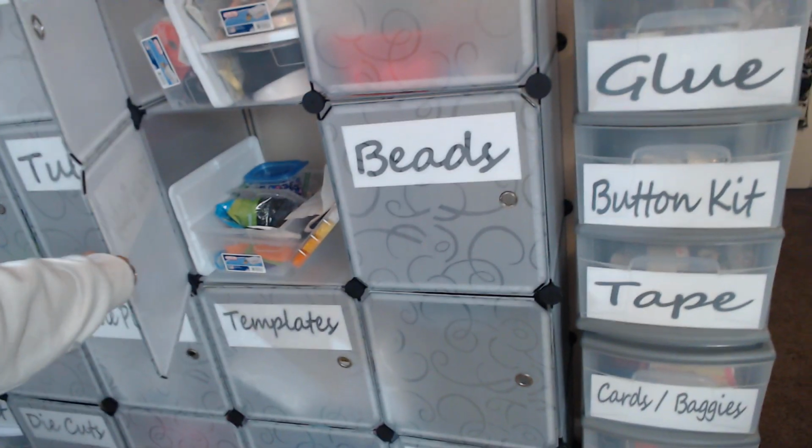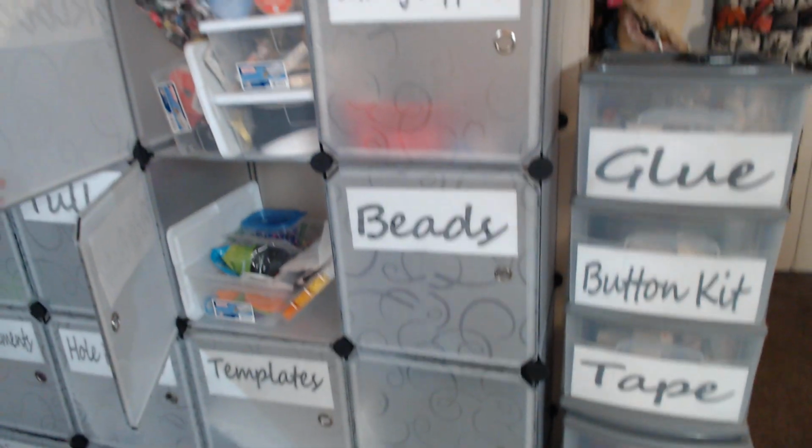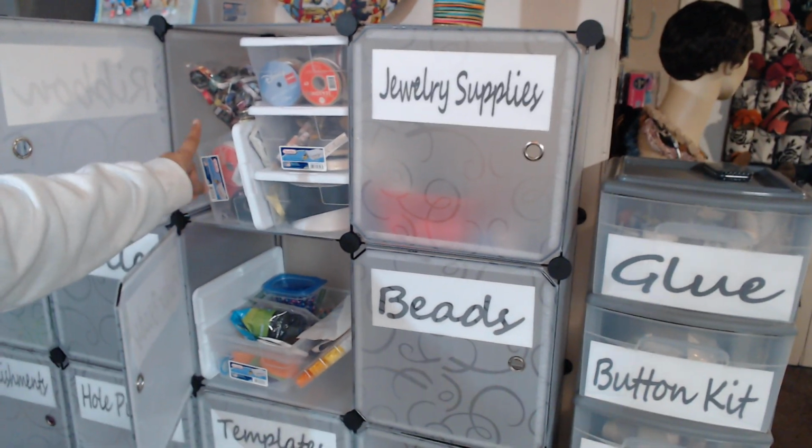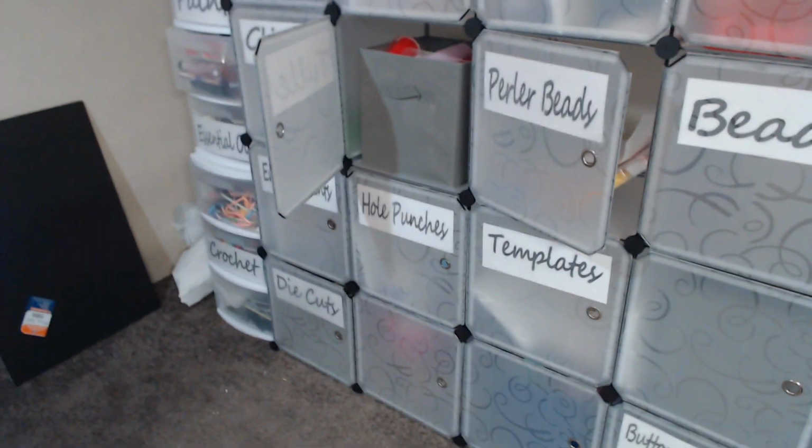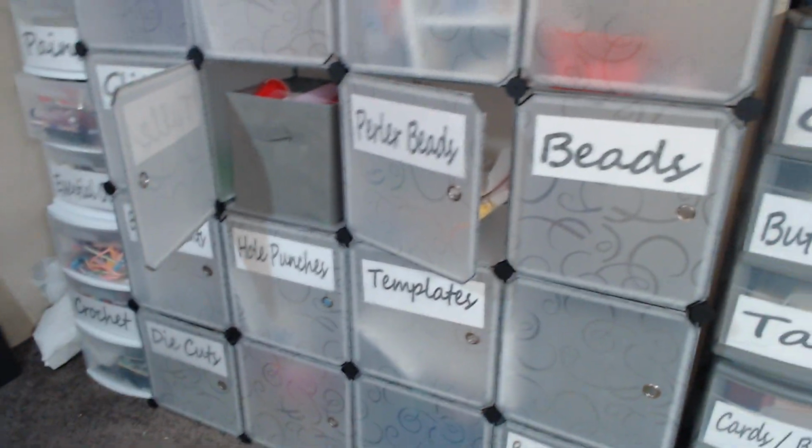These are like little doors. You can open them. And inside of them, I did buy these little clear tubs. And then in some of them I have little storage bins, whatever they're called. Storage bins. Okay. So, you guys, I got that.